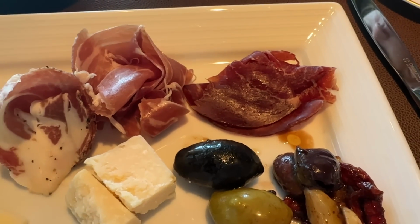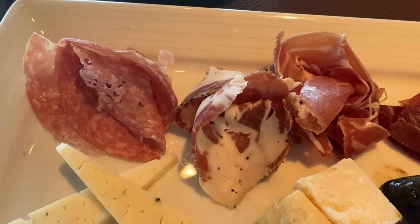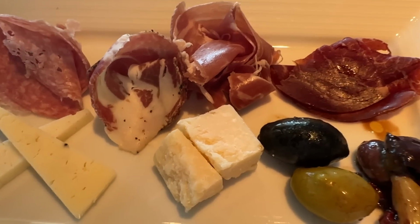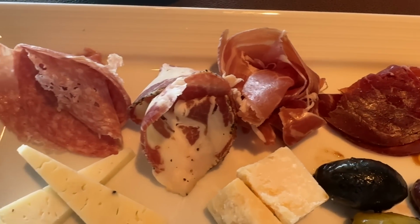Our first meat is called bresaola, it's cured beef. Then we have prosciutto, coppa, that is pig neck, and salami. The triangle cheese is cacciotto, tartufo is basically cheese with black truffles, and then some Parmesan cheese along with marinated olives. Enjoy! Thank you.